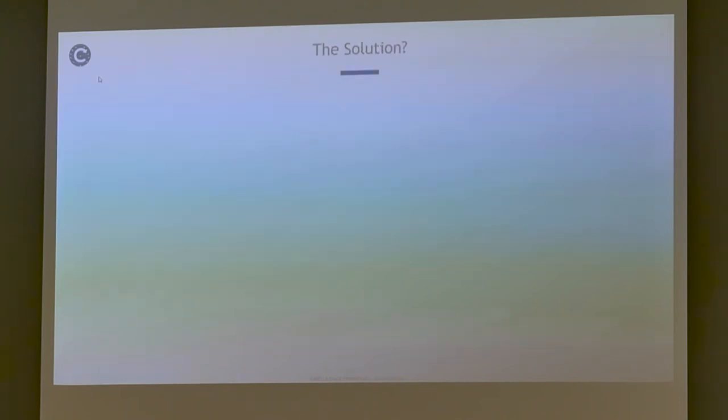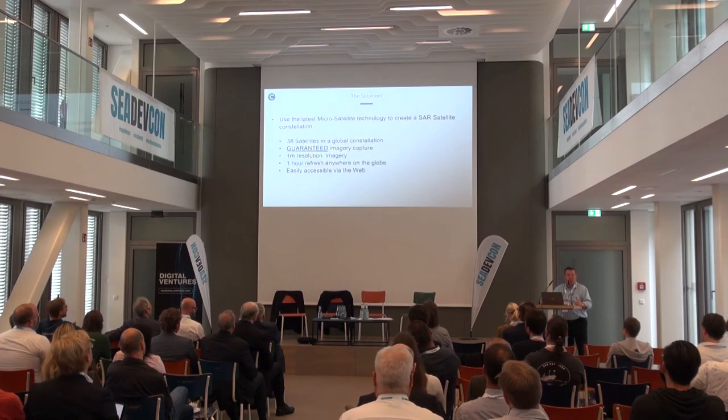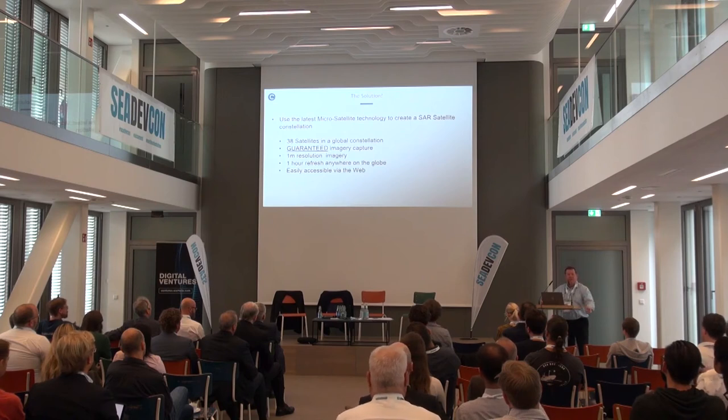One solution now being followed by Capella is really following on from the microsat revolution that we're seeing in the optical world. There are lots of companies out there, Planet, Spire, putting CubeSats up. With SAR, it's a little bit tricky because SAR is a powered system. Most of the optical satellites are just receiving radiation from the Earth's surface. SAR has to beam the radio signal down to get it back, so you have to have a slightly bigger capability.